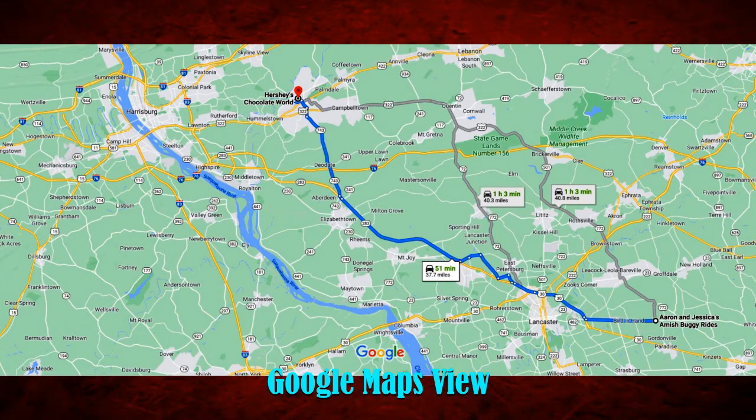Google Maps view of Hershey's Chocolate World and Aaron and Jessica's Buggy Rides.